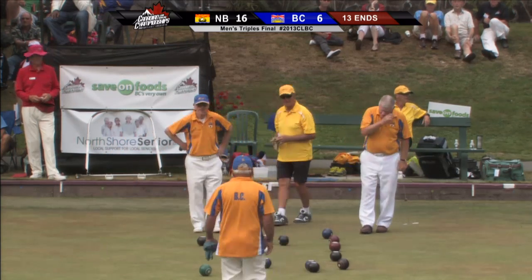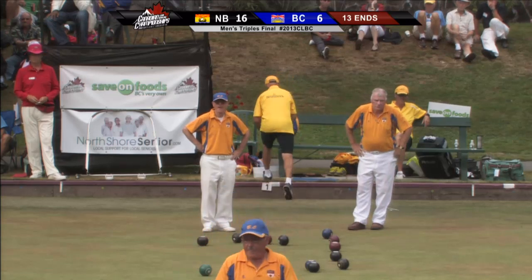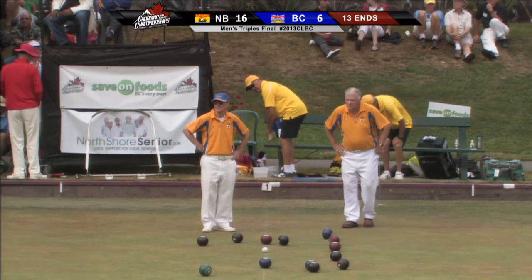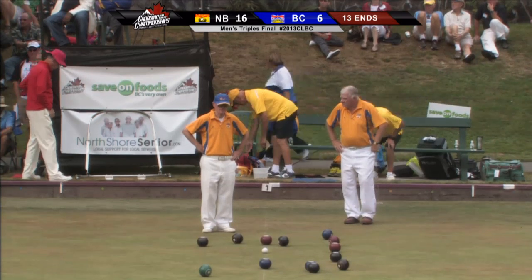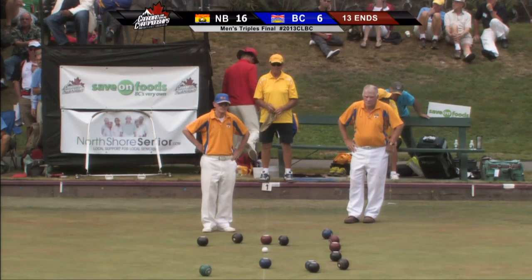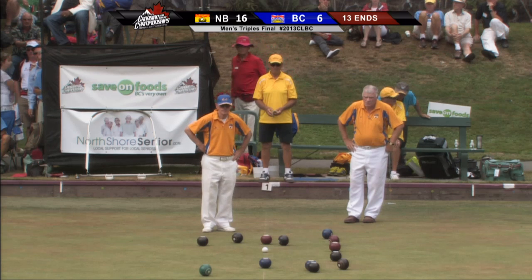So it looks like staying away from the head there. I'm not too sure whose shot is down there. I don't know, but if BC is going to get a big end, I think they're going to either have to rest out that wine-colored ball just in behind the head, or trail the jack a little bit over to the left. Is their chance. Yeah, they need to score, maybe a 4 or a 5 here to give themselves a chance.